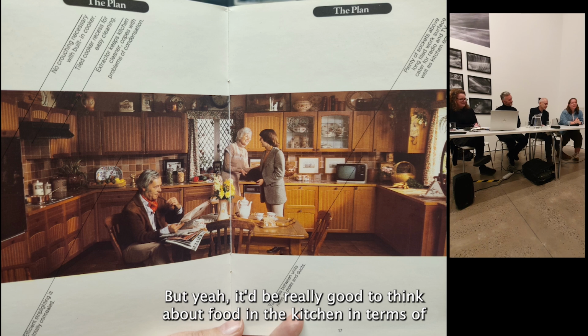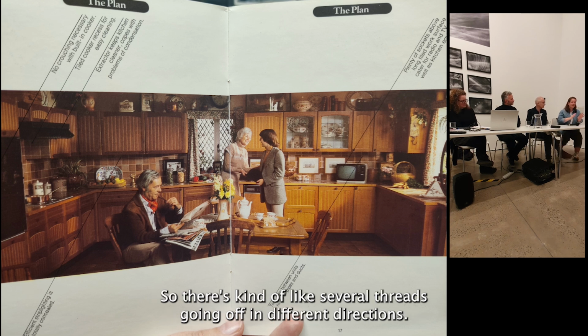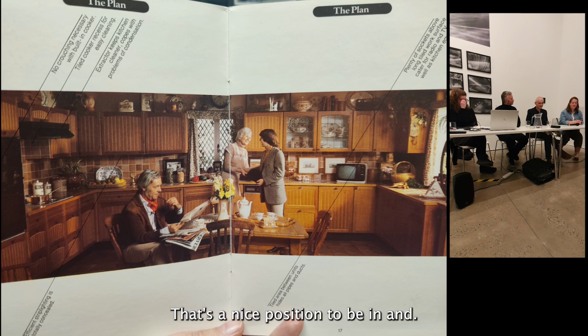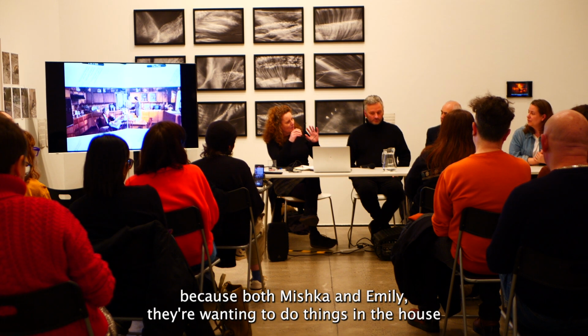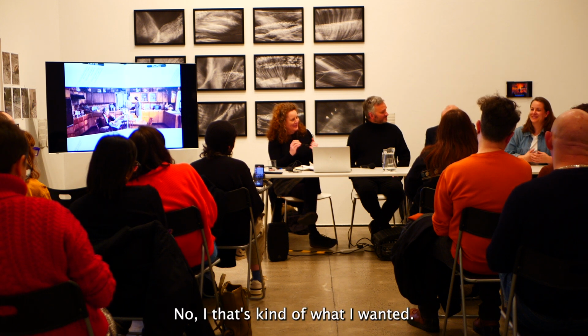It'd be really good to think about food and the kitchen in terms of inviting people in for conversations, and developing that a little bit more. So there are several threads going off in different directions, and I like the fact that I don't have to decide yet. It's a nice position to be in. It's interesting building on that, because both Mishka and Emily are wanting to do things in the house. Is that a surprise to you, Richard? No, that's kind of what I wanted.